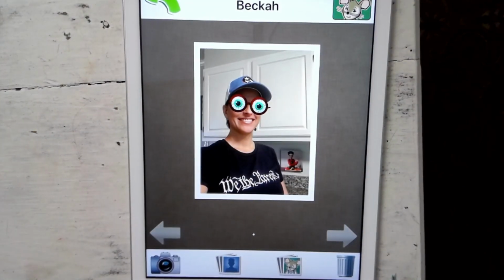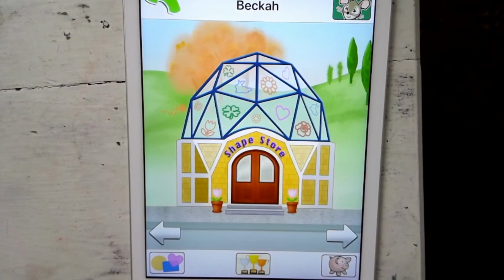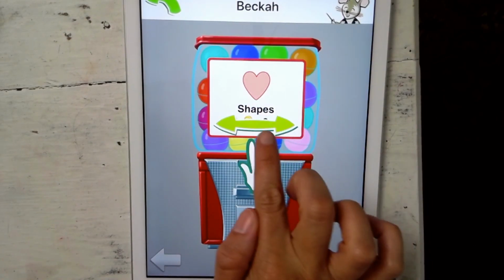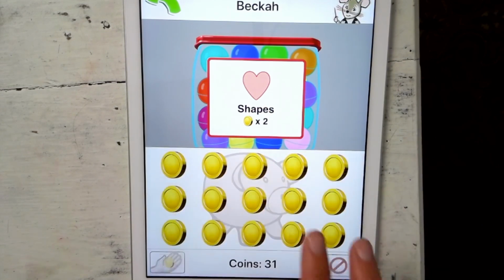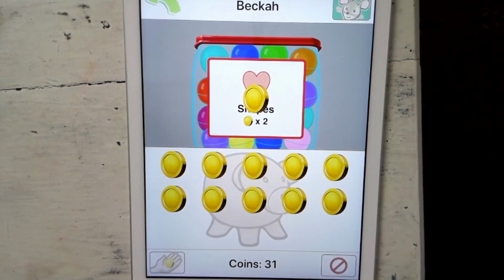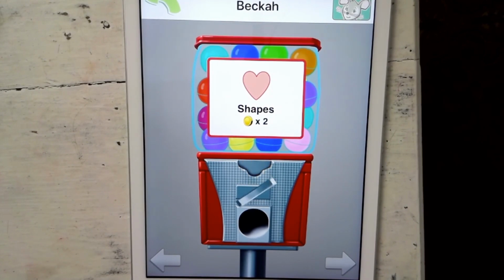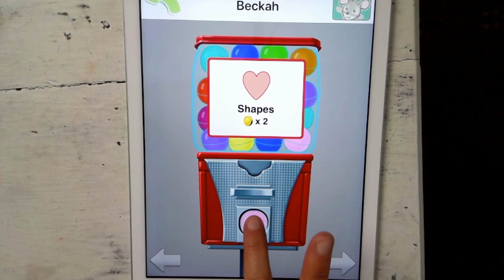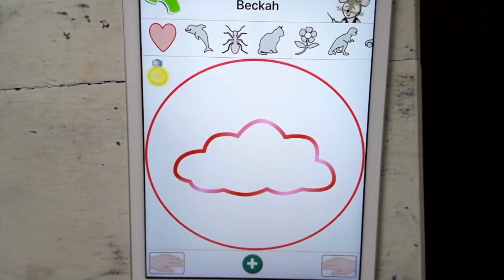And there I have my picture. I can add all sorts of things to it depending on how many coins that I have. The shape store. Swipe right and left to see different kinds of shapes that you can get. Shapes. Ooh, let's open it up and see what we got. Use your finger to stretch your shape.